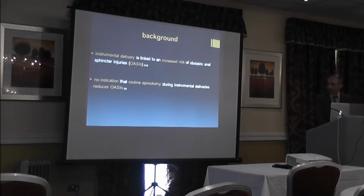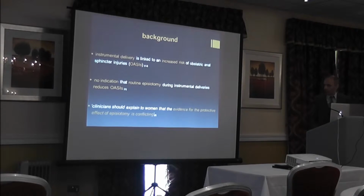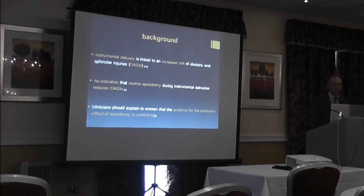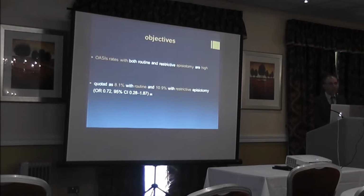2011, the instrumental delivery guidance of the Royal College says that there is no indication that routine episiotomy can actually reduce the rate of OASIS. 2015, the third and fourth degree tear guidance of the college says that we, as clinicians, should be telling the patient that there is no evidence that episiotomy protects against OASIS. And I don't know whether we say that or whether we actually say the opposite. So OASIS rates with both routine and restrictive episiotomy are quite high, and they are quoted again by the college as 8.1 and 10.9 respectively.